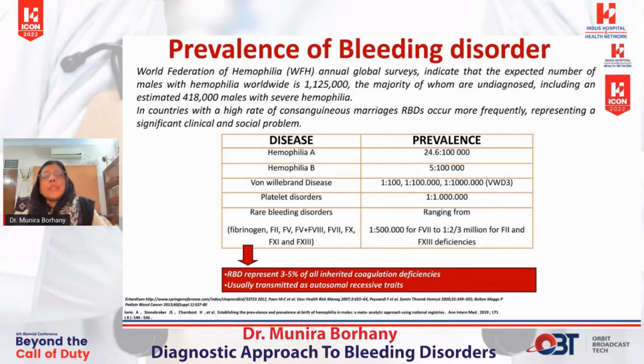What is the prevalence of these bleeding disorders? According to the World Federation of Hemophilia's recent annual global surveys, the expected number of males with hemophilia worldwide is more than 1 million, and the majority of them are undiagnosed and are present in underdeveloped countries like Pakistan and other developing countries.